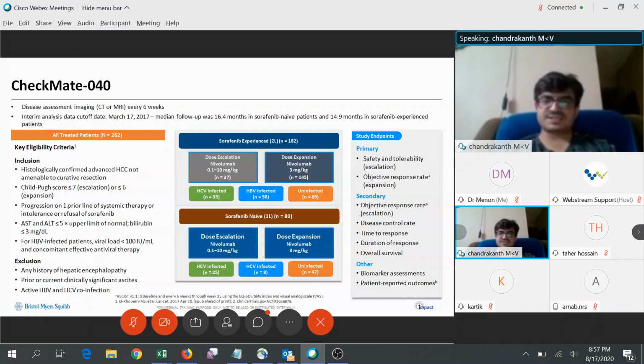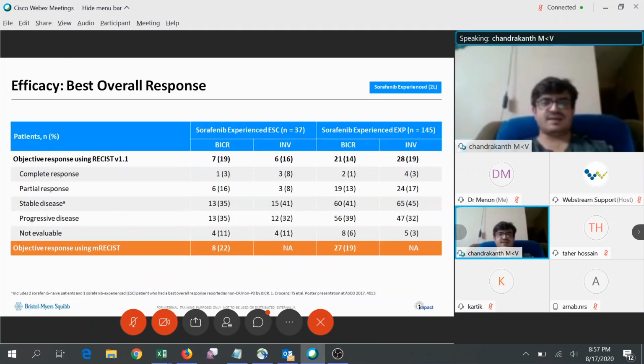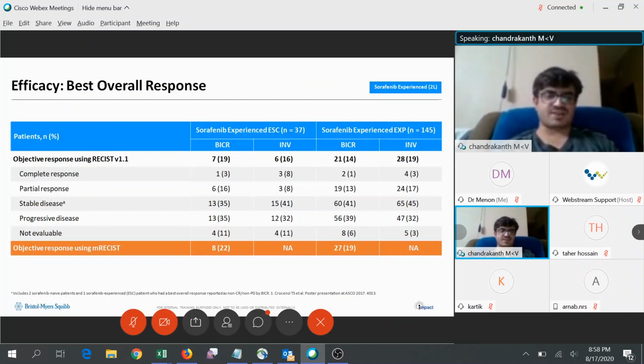Objective response rate was the primary endpoint; secondary were the disease control rate, overall survival, time to response, duration of response, and so on. And of course, they had patient-related outcomes and biomarker assessment. You can see the response rates in sorafenib experienced and sorafenib naive, and a very marginal response rate. With the blinded independent response rates, even as per mRECIST, just hardly 22% response. 20% response is all we have as far as immunotherapy in HCC is concerned. So we can understand how difficult and resistant this disease is. You have a damaged liver and you have a cancer that doesn't shrink at all.